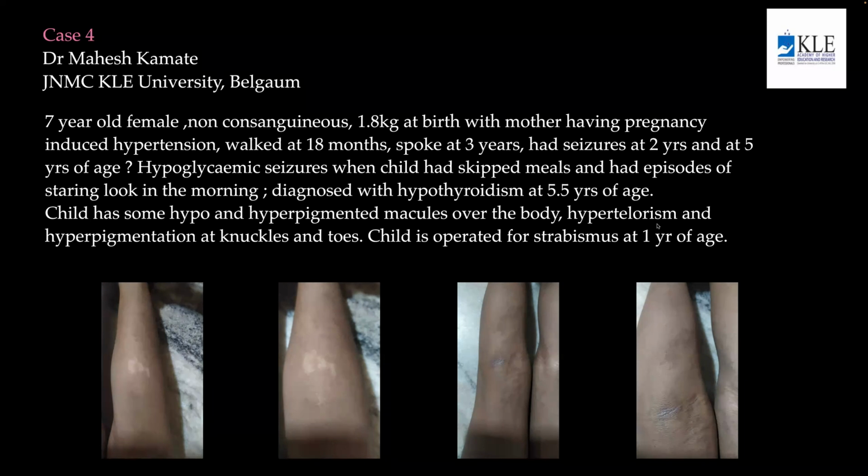On examination, the child was noted to have hypo- and hyperpigmented macules, which are like cafe au lait macules, and the hypopigmented macules can be seen on the limbs. She also had hypertelorism and hyperpigmentation at the knuckles and toes. The child has also been operated for strabismus at 1 year of age. The MRI follows. The skin changes are not along the Blaschko lines, right? No, they are on the limbs. Okay, and they're not along the lines. Okay.